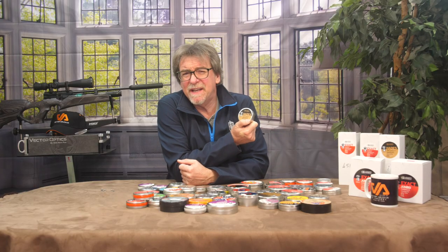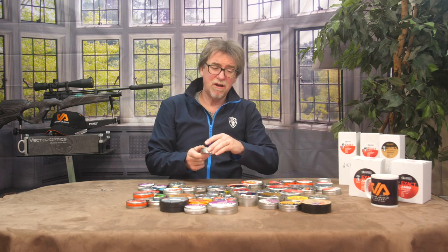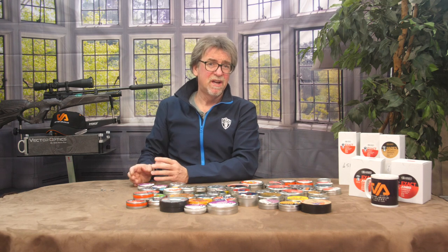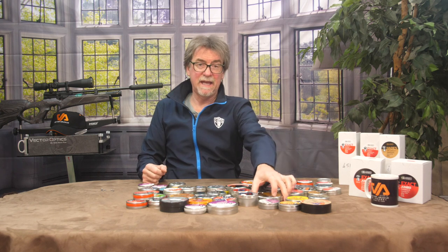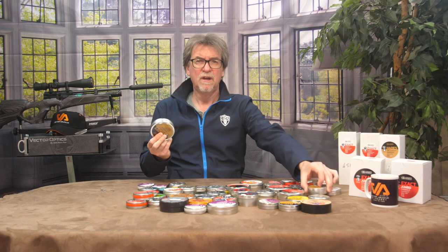Now, it does fly in the face of logic to an extent by not carrying as much power at the target as the standard Diablo. But the expansion of the head does more damage and results in greater stopping power. And most everyone I've spoken to who uses them would agree. The good news is they are available in 22, 177 and even 0.25, which we'll be looking at later. But sadly, at the time of putting this together, not in 0.20.